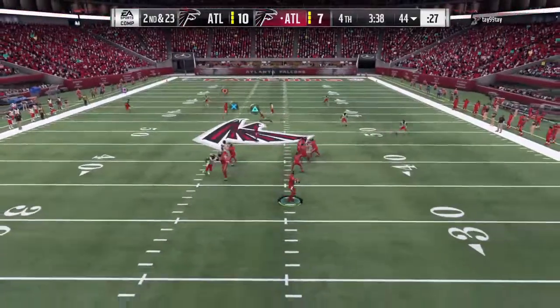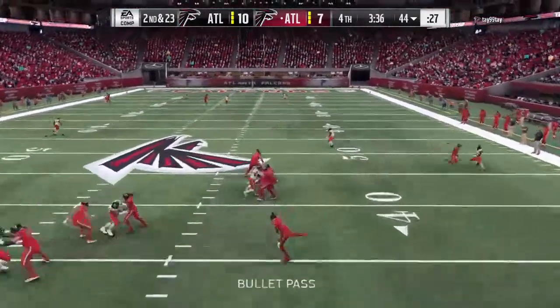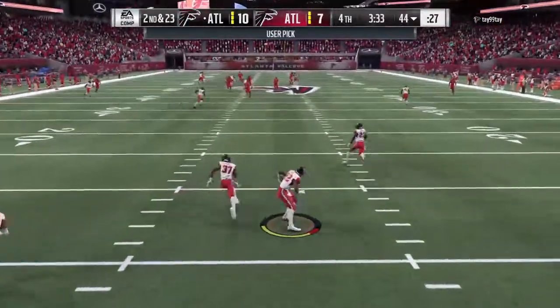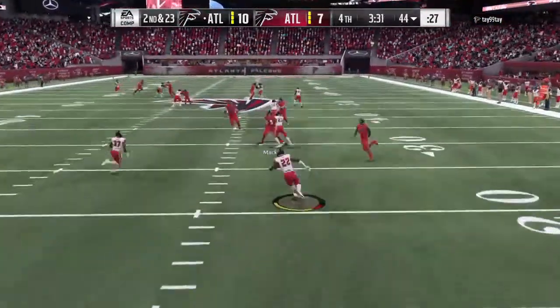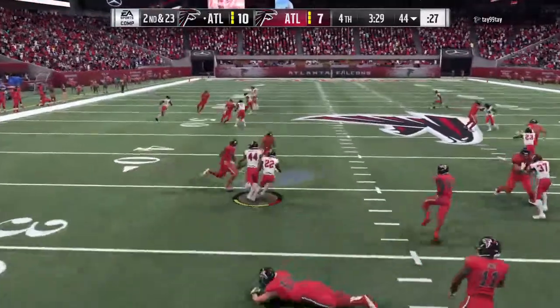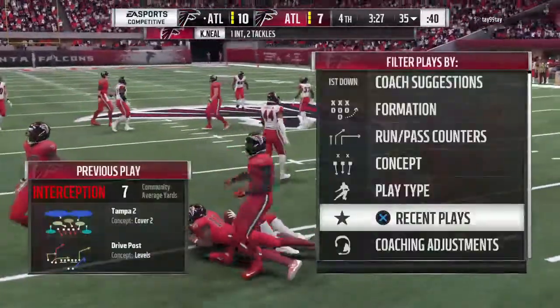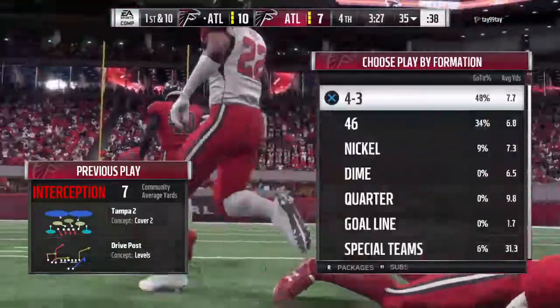Now Ryan on 2nd down. He's going to fire one deep, middle of the field. Looking for Jones, and it's intercepted. Picked up by Keanu Neal. And a very good return as he takes us all the way up to the 35-yard line.